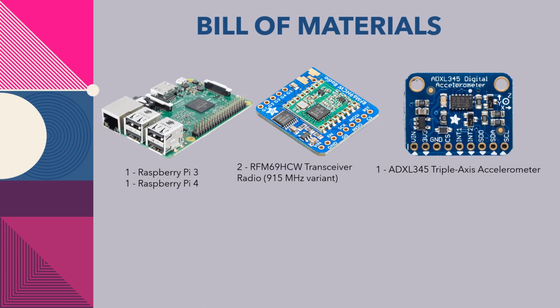The components we have chosen for this project are 2 Raspberry Pi, 2 RFM69HCW transceiver radio 915 MHz variant, and 2 ADXL345 triple axis accelerometer. Let's start with the Raspberry Pi. Its affordability, accessibility, and ease of use make it an ideal choice for our project. With 2 Raspberry Pi devices, we can simulate the car and the key fob, allowing us to develop our test system in a controlled environment and implement complex protocols like distance bounding.